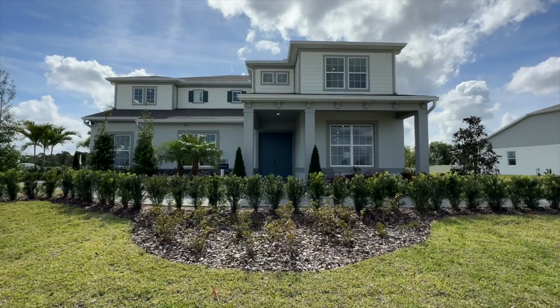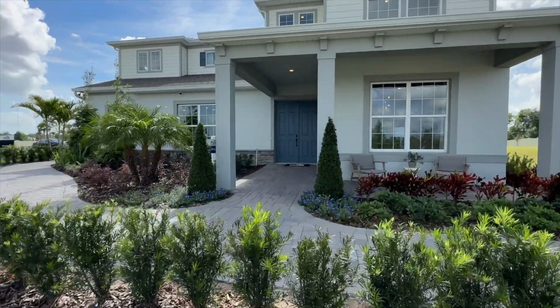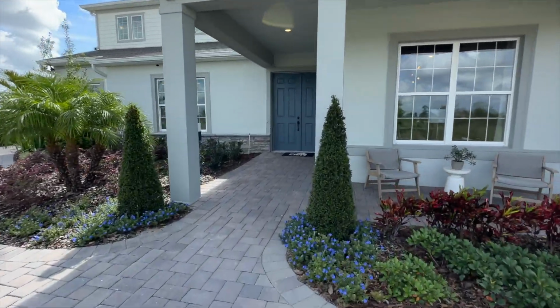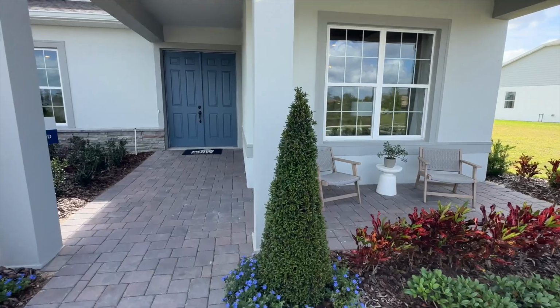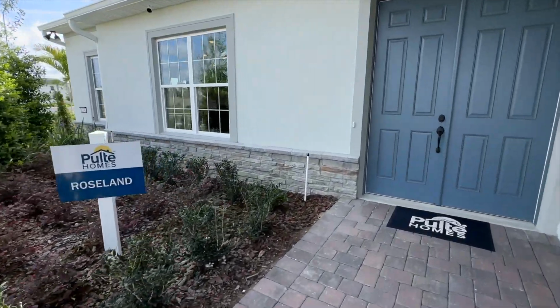Today I'm showing you the Roseland floor plan. It is 4,272 square feet. It can be built with 4 to 7 bedrooms, 3.5 to 7 bathrooms, and a 3-car garage. This home can be built throughout Central Florida.